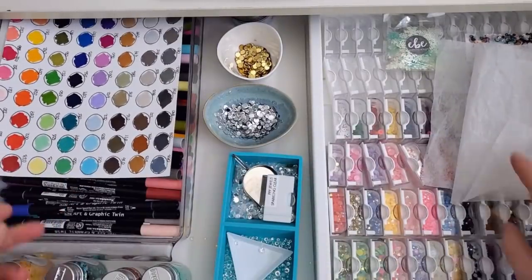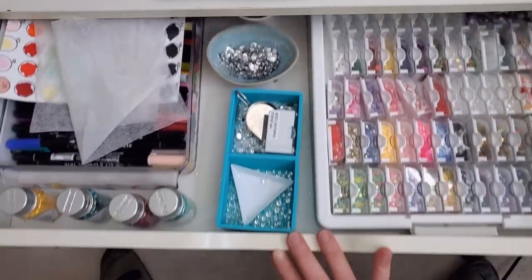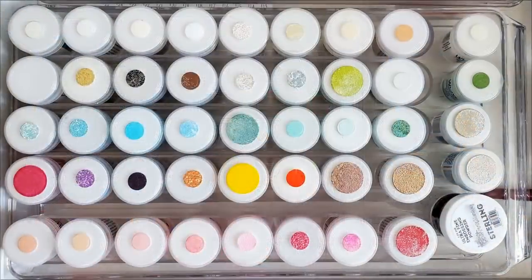And then just because they fit in here, I have my Zig Art and Graphic twin tip markers in one of those fridge bins. These are water-based markers and there's lots of techniques you can do with them. They fit perfectly in the bin.